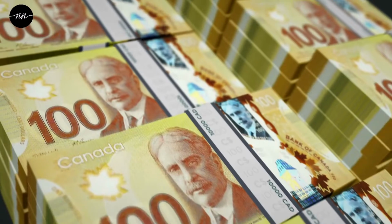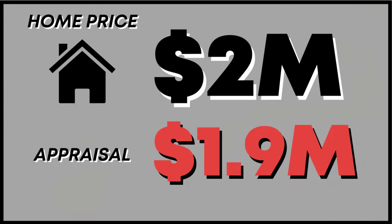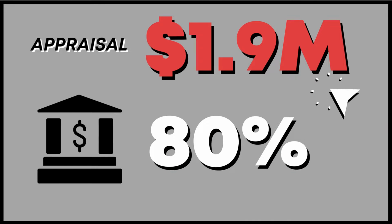1. Larger down payment. For example, if the house you bought is at $2 million and the appraisal came in at $1.9 million, the bank will lend up to 80% of the $1.9 million. You will need to come up with the difference of $100,000 plus the 20% of the $1.9 million. In a strong seller's market where you're competing against other buyers, it is good to have a larger down payment to cover any potential difference in appraised value.